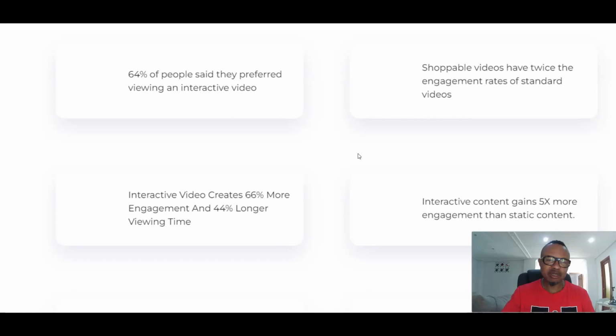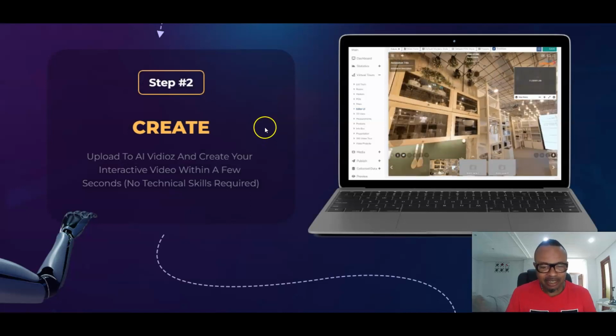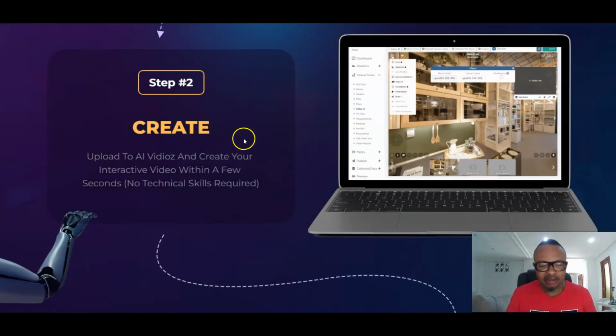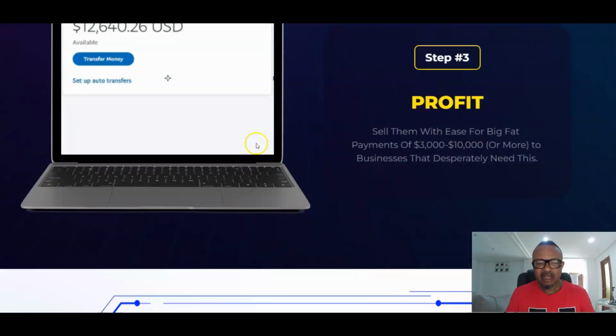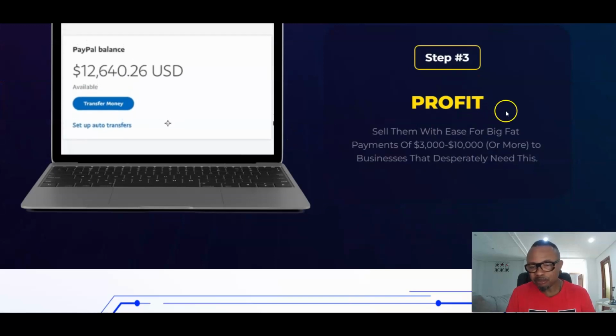You'll be able to read for yourself, because definitely I can't say everything you have here, but it has 3 basic steps. You upload an image and text videos using your iPhone, Android phone, or computer, and then step 2, you will begin to create by uploading Ai Vidioz, and you create your interactive videos within a few seconds, and no technical skills is required, because everything is copy and paste and patch and play. Okay, so now step 3 will be to profit.